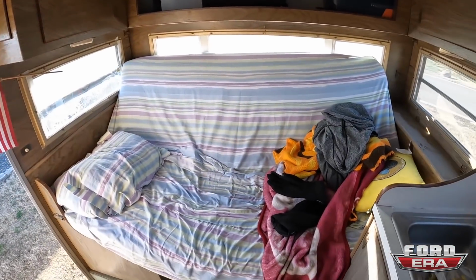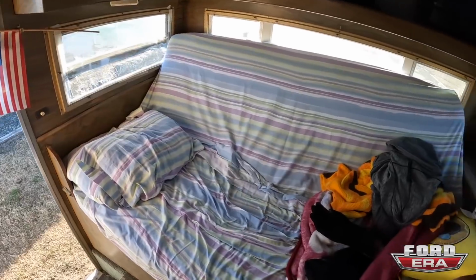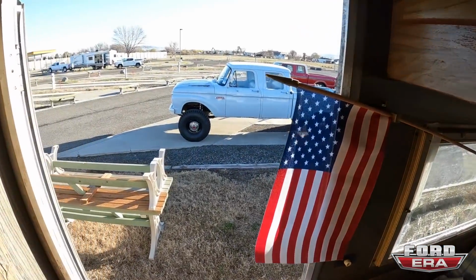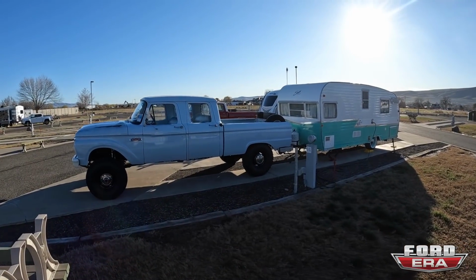Good morning, everybody. So, I'm just getting up. Had a pretty comfy sleep. It's a little bit cold, no heater. Now I know I need a couple more blankets, so I gotta find another thrift shop. And here is the view that I'm working with today.